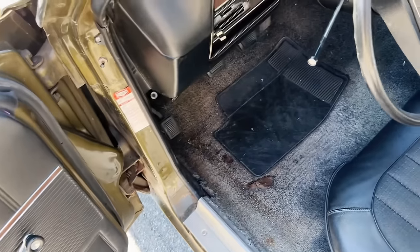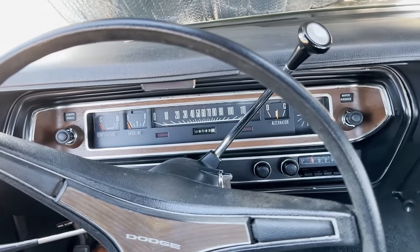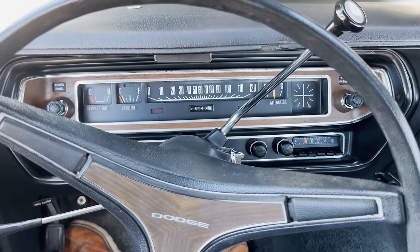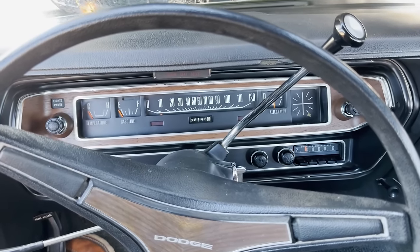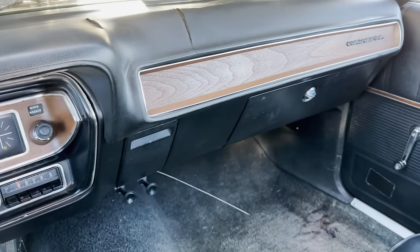Let's take a look at the instrumentation. This car is a very driver-centric vehicle. As you can see, all the controls, the radio, heater, all that is for the driver, recessed in. The passenger doesn't have a whole lot.